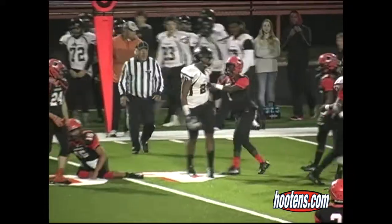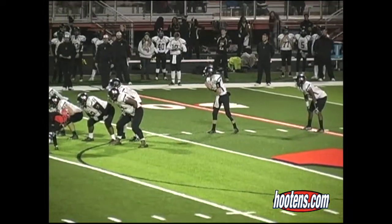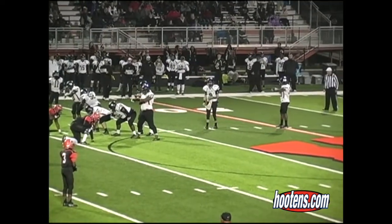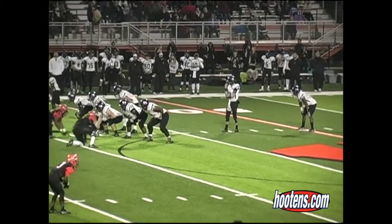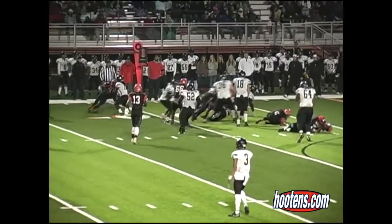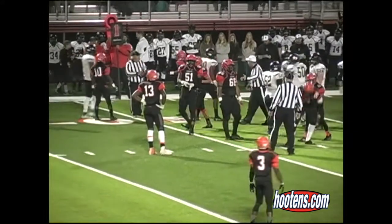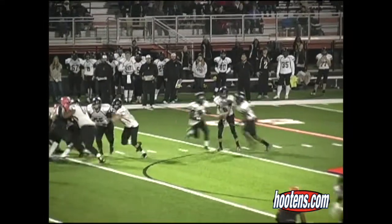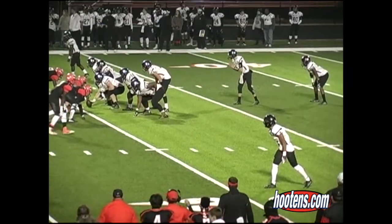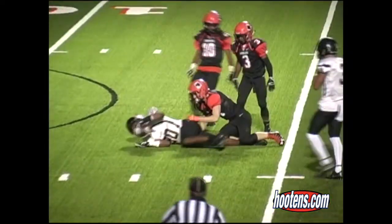Robinson on the carry. Tackle made by number 1, Kennard. Number 15, Lassiter. At the Lumberjack 42-yard line. Robinson on the carry. Hit immediately by number 51, Devontae Brown. Robinson on the carry. Robinson on the carry.